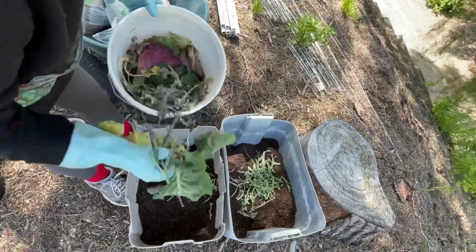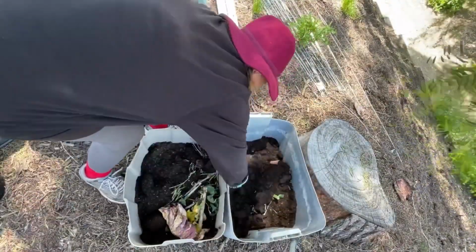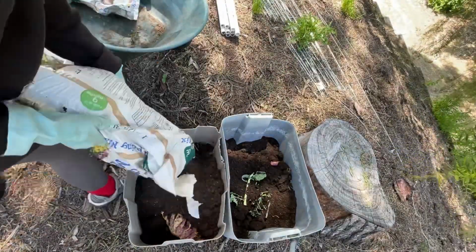It's all plastic pieces in there. It could be the way they put the plant food in there. And then I continued to use scraps from around the yard. Then I covered it with another bag, and I still have more bags to get rid of.